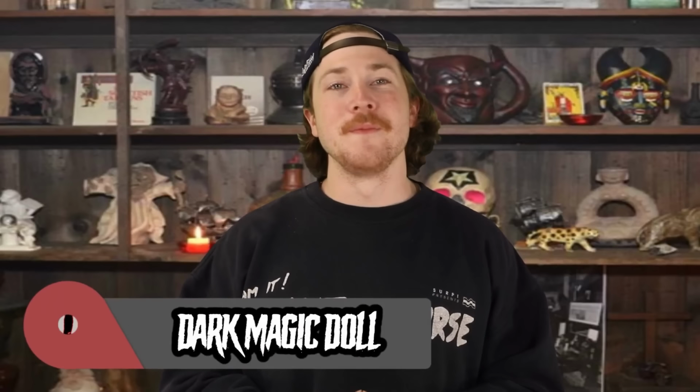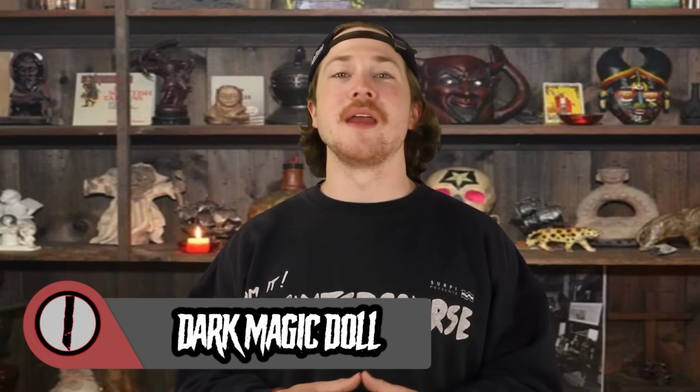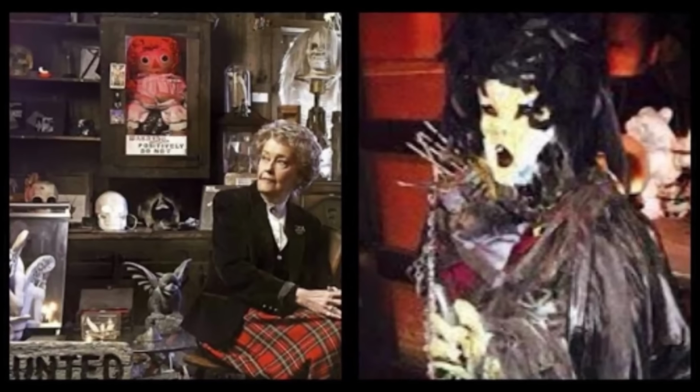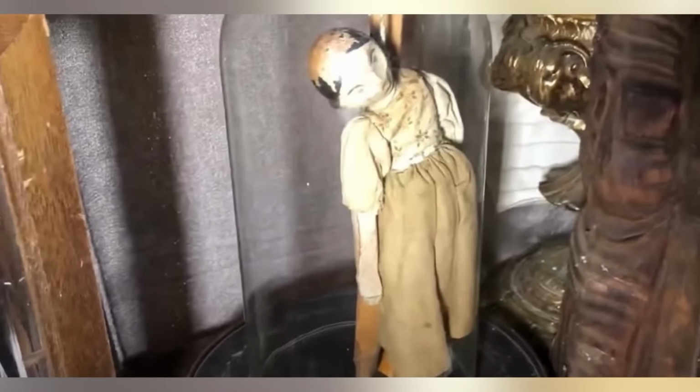And finally, at number 1, we've got a dark magic doll. Unsurprisingly, the Warrens had a massive collection of scary dolls. Annabelle and the Shadow Doll are just the beginning, and are likely so well known compared to the others thanks to their relative power. These two will act on their own and often cause mischief and misfortune without being prompted. The Dark Magic Doll is a little different, where it's still imbued with a curse, but has to be used by a human to take effect.